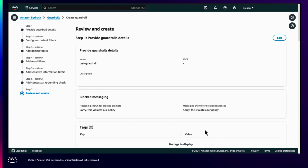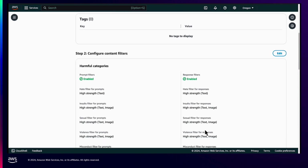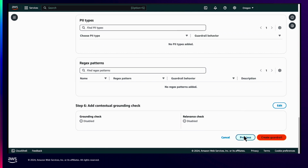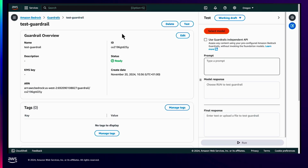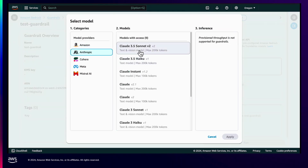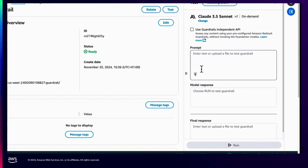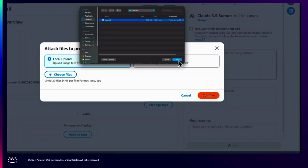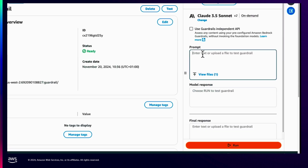Once you have reviewed that policy, if all the parameters that you have set are perfect and aligned with your business strategies, you move on further and create the guardrail. The guardrail is immediately created for you and promptly available for you to test. You could further select what the input should be. For example, here is an example of a harmful image. You could say, OK, please explain to me this attached image.